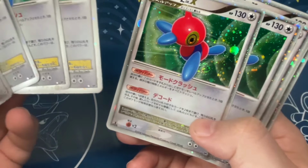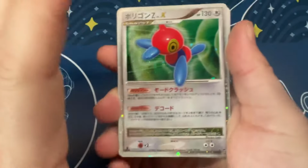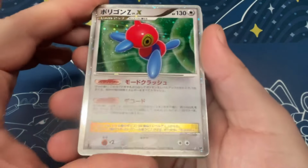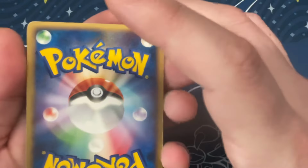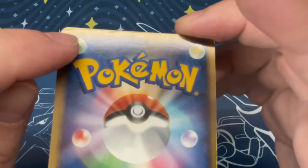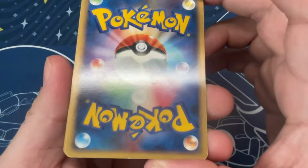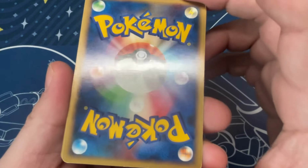Ooh, we got a swirl on this one. All right. A lot of good foiling going on there, but we can't go through them all. Sorry. Front, this one is looking pretty clean. That's a good sign, and not such a good sign in the back because, you can see, the way it is at the top there, that is not a mint card. Yeah, we got whitening. This one is not great in the back.